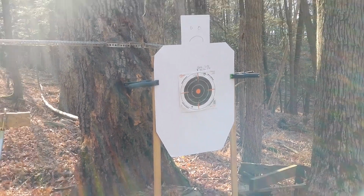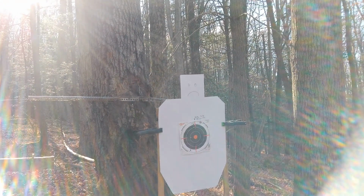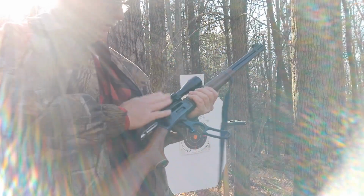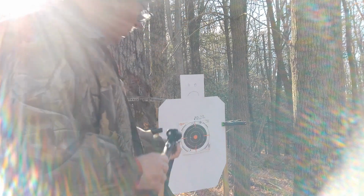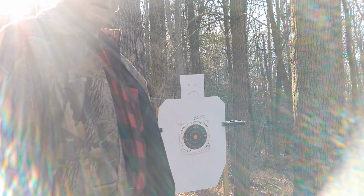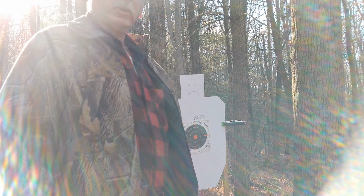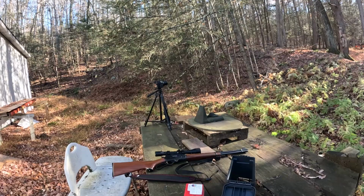I'll pull it out, and the old Marlin with the 4-power scope does the trick. Yeah, 3 shots in about an inch and 1 flyer, typical for a lever gun. We're going to go on to the next demonstration. So I'll pause this.